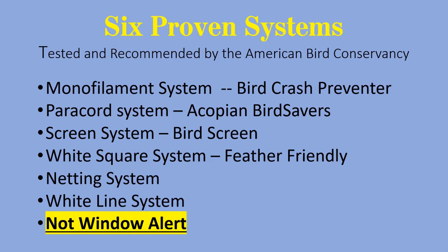You'll notice at the bottom it says, "Do not buy Window Alert." And the reason is, as they recommend you install it about a foot apart for each of the decals, it is not an effective system. If you want to get the background on why that is the case, there is a document with photos at the website birdfriendlyyards.net/protectbirds. The link will be at the end of the video.